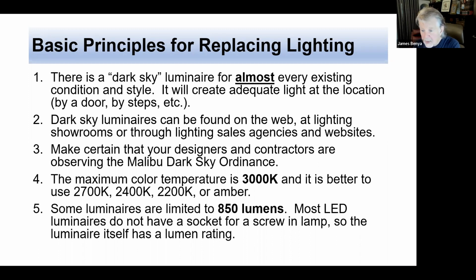Some luminaires are limited to 850 lumens. Most LED luminaires do not have a socket for a screw-in lamp. They're permanently installed. So the luminaire itself will have a lumen rating.